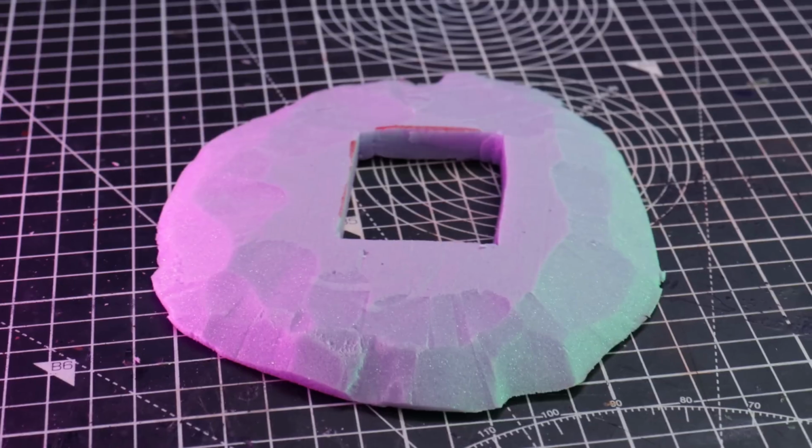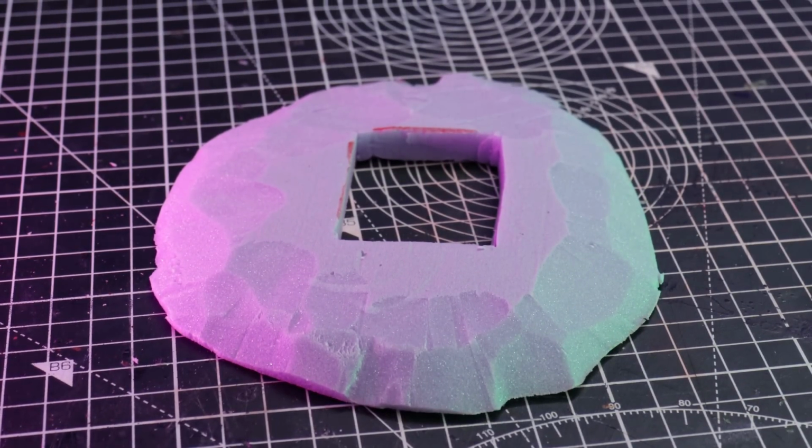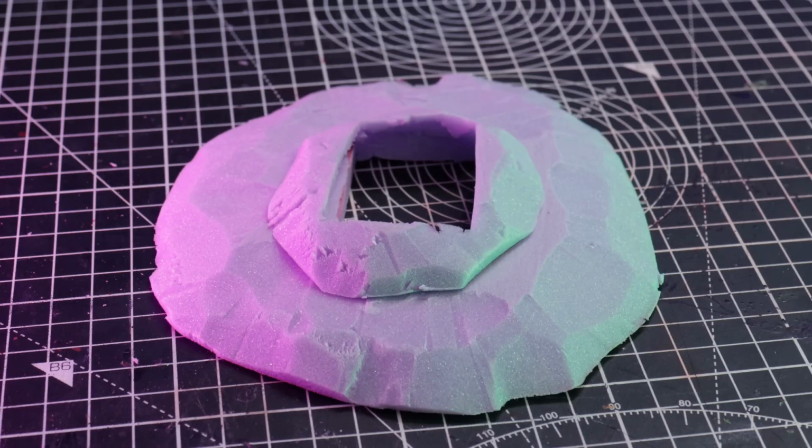I've also cut this square hole, but that is not your concern as of this moment. It will all become apparent at the end. Foreshadowing. It's foreshadowing when something bad's going to happen. I just like saying foreshadowing.